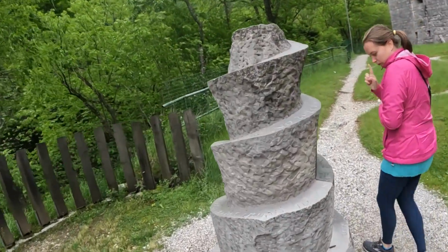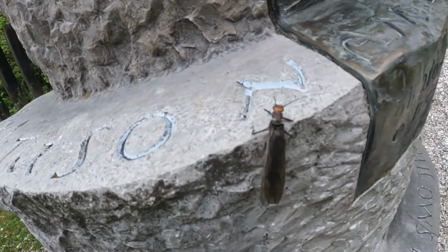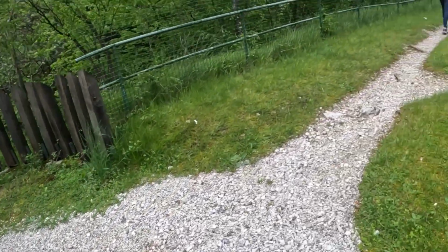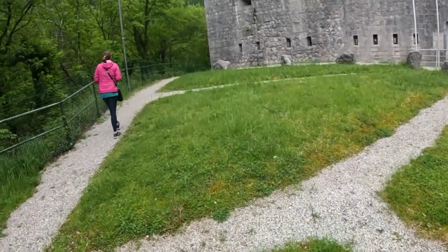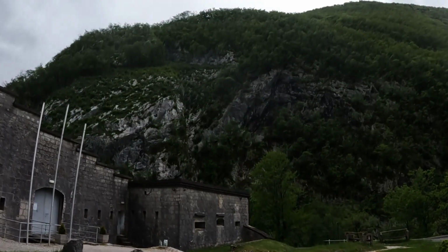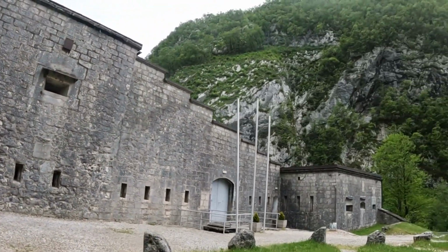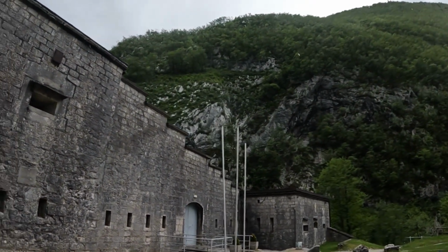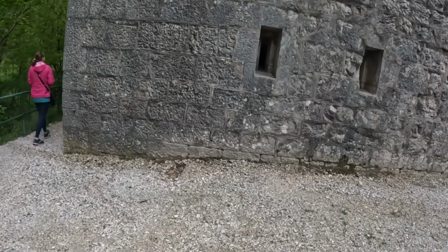Wonder what that is. Big bug. Oh, that is a big bug. So, pretty cool fort. And I guess the other one is just up there. Now the pictures of it online were just ruins, but it must be up on top of the hill. You just can't see it. And I guess they said it was destroyed during World War I. I don't know if we can see in here at all. No lights on.